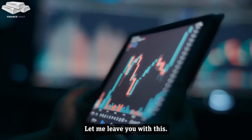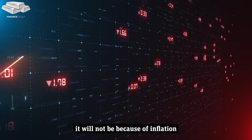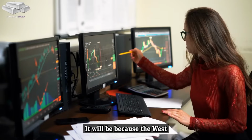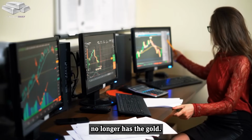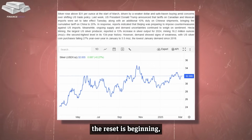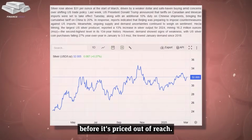Let me leave you with this. When gold is revalued, and it will be, it will not be because of inflation or debt or war. It will be because the West no longer has the gold. The illusion is shattering, the reset is beginning, and your only escape hatch is physical metal in your possession before it's priced out of reach.